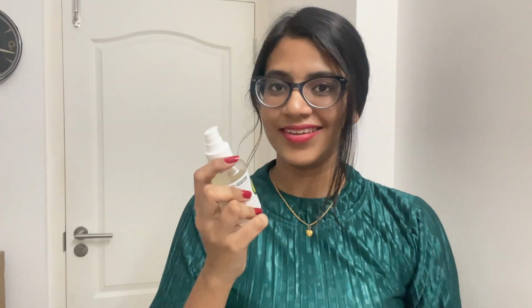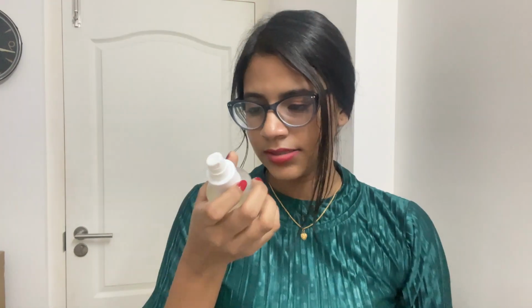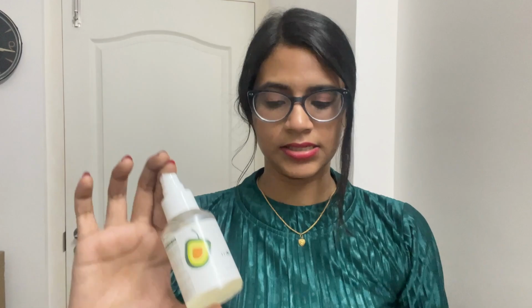Actually it smells really good. Yeah, it smells really really good. This retails for like 610 rupees, but I got this for like 580, I think, in an offer. So it's a good investment, you all. If you are looking for a hair serum, just go for this. This is a good one.